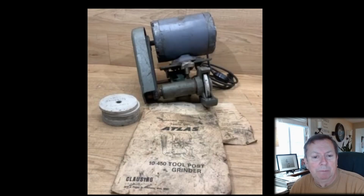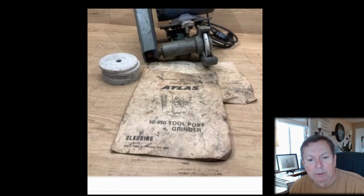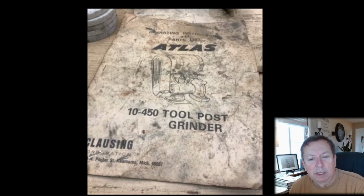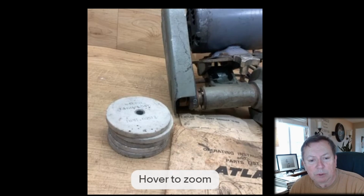We spent so much time here. The first thing that pops to mind is the motor's been changed. That is not an actual factory Atlas motor on there. As we see later, it's a Baldor motor. Tool post grinder, got the paperwork with it, grungy as it may be, and chances are the spindle and condition of the tool post grinder is in about the same condition as the paperwork for it. Got some grinding wheels, may or may not be any good, depending on what they are. Got the guard on it.